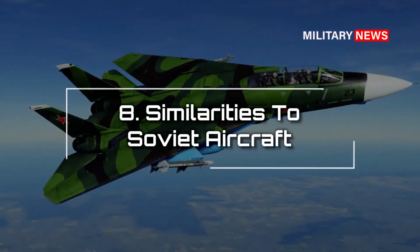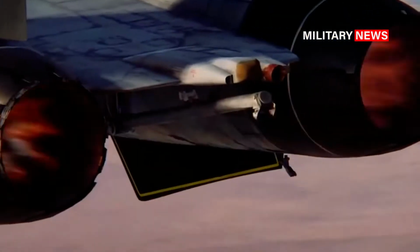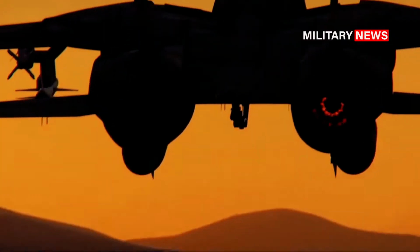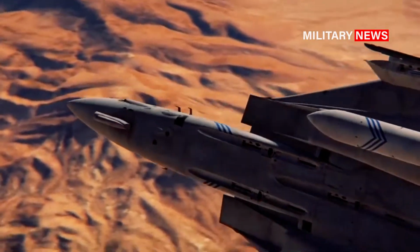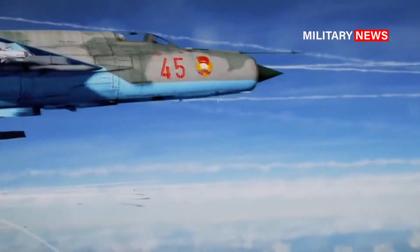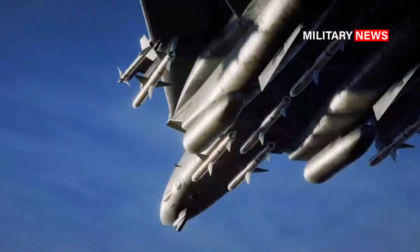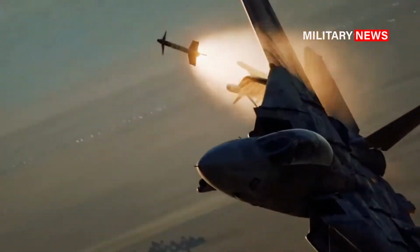Number 8. Similarities to Soviet aircraft. The Grumman F-14 Tomcat aviators chased Soviet aircraft for sport. The Soviets would fly excessively close for a bearer's solace, and the fierce F-14 would fly up to welcome it. They would then hover nearby as an escort while going through any new weapons the Soviets may have had.